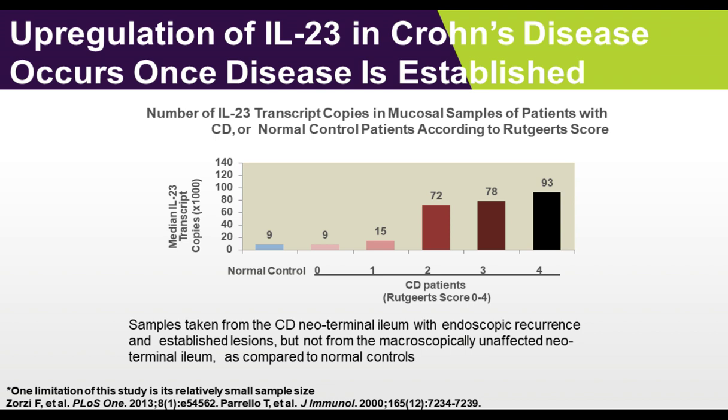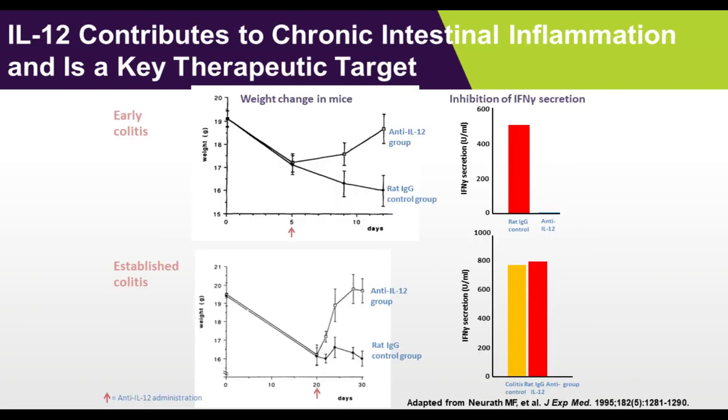And interleukin 12 is also present within chronic intestinal inflammation. So there are a number of targets, but it's going to be important where we are actually directing these targets and at what point in the disease activity.